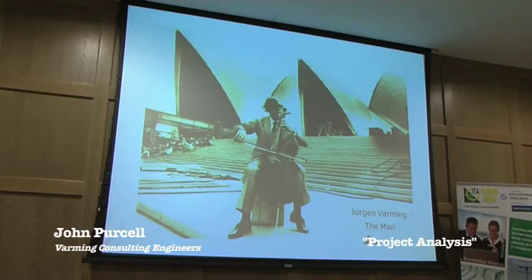And I have no doubt that if he were here today, he would be a very strong proponent for the adoption of BIM as a key step on the way to unlocking the barriers to the full integration of engineering with architecture that he always followed.